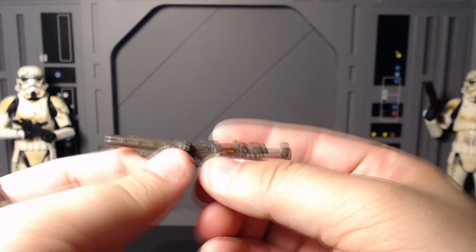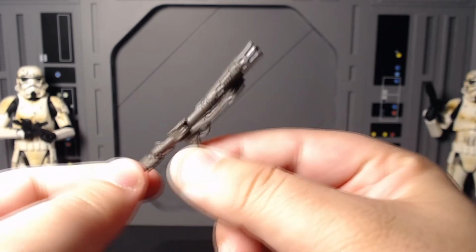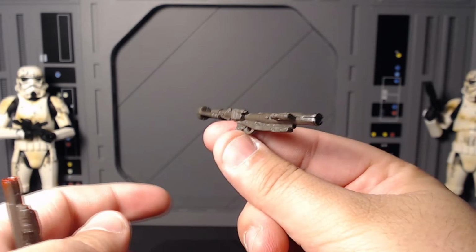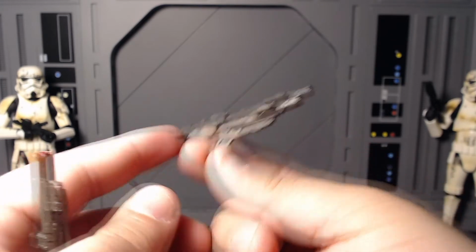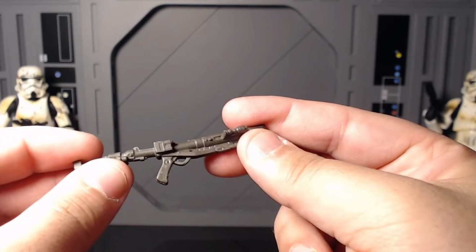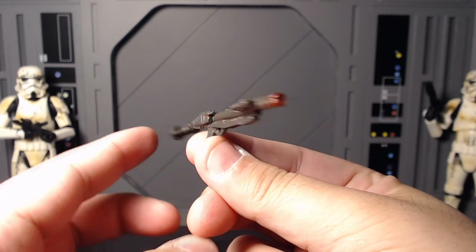Hopefully, if they do the Archive, they kind of fix this somehow, or they add more colors to this, because this is obnoxious. Seeing this on the shelf, because you're gonna see it like this. You're not gonna see the orange side if you have it like I do. This monotone color is kind of obnoxious, but again, Credit Collection fixes that.